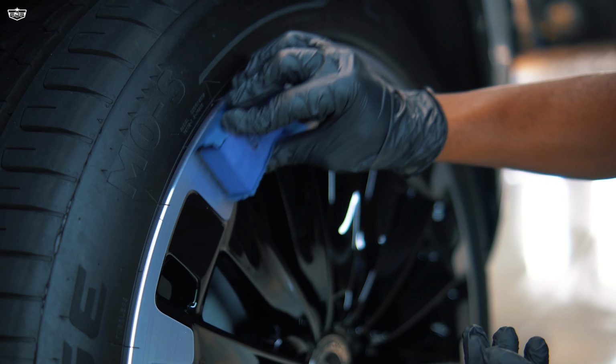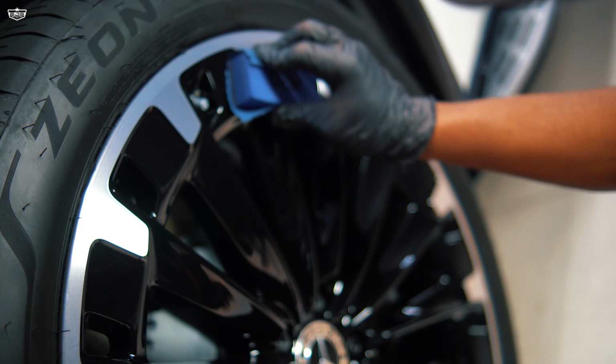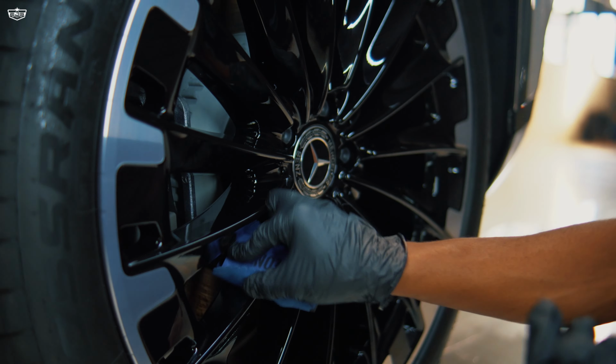I now give to you guys the final result of how perfect the PPF came out looking on this futuristic Mercedes EQS.